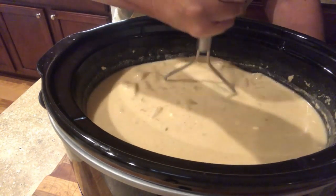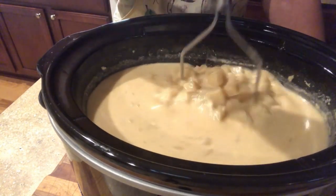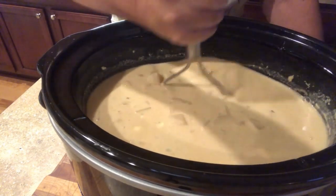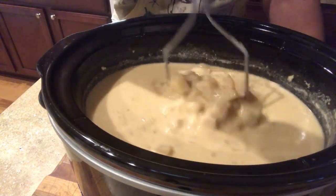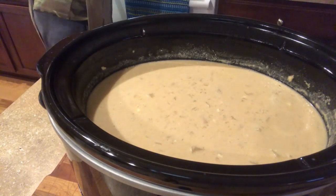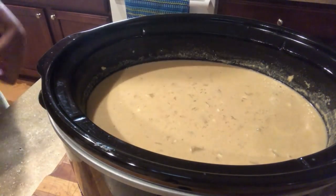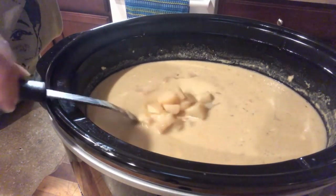So once your potatoes are the tenderness that you want, just smush you a tater smasher around there. I'm not trying to make pureed tater soup, but this really helps it to thicken. Could not be easier. Super cheap, affordable meal because you can always find taters on sale. So we can take a look. That is a pretty thing.